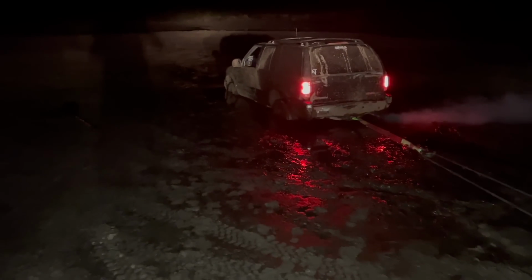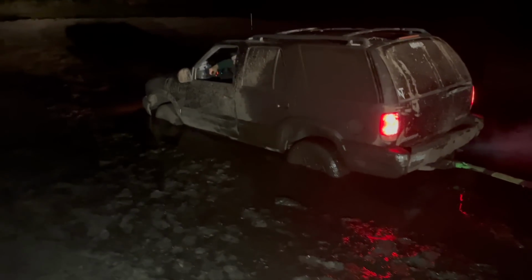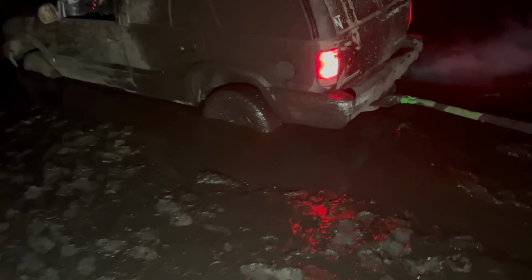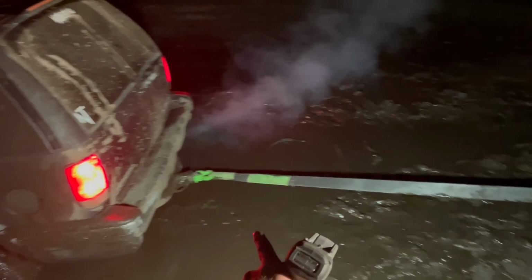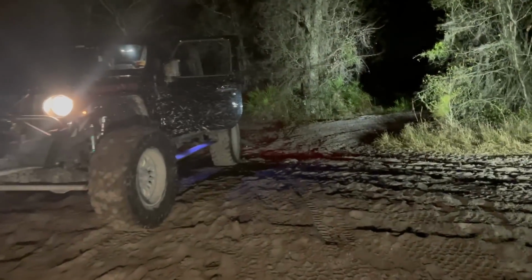All right, here's what we got. Same thing as last night. Same thing as that side-by-side. He is in there. He's been in for about 4 or 5 hours and it's just pure muck. So we got the hitch shackle hooked up. We got tree saver running back to the snatch block. D-ring straight back to the Jeep. And behind the Jeep, we're anchored up to that same tree again.